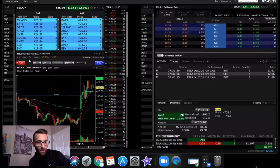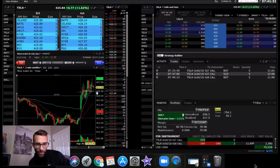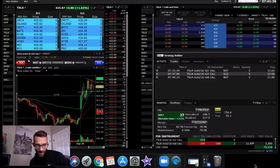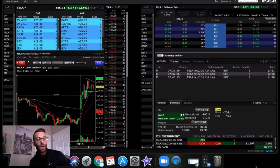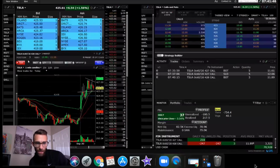But I was giving it to 425. So I was trying to let this work. And this is a great example of why I try to get out of my trades quick. Because I can be guilty of sometimes giving things a few minutes. And I know like I should, but with Tesla, giving it a few minutes is the difference between taking a quick loss and adding another point and a half, 2 points on top.